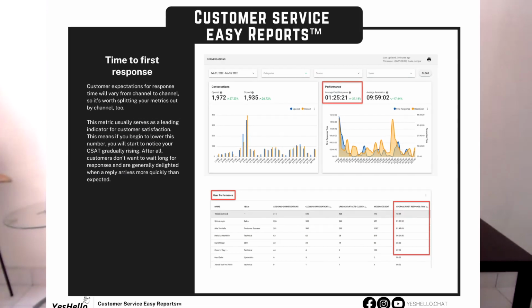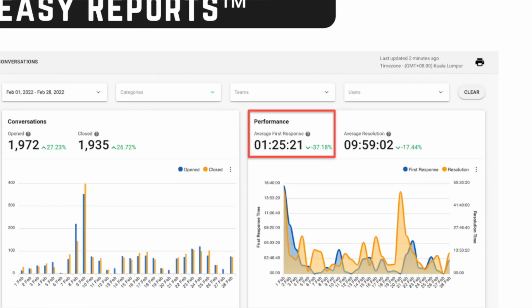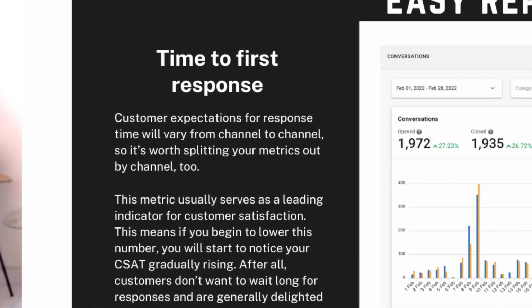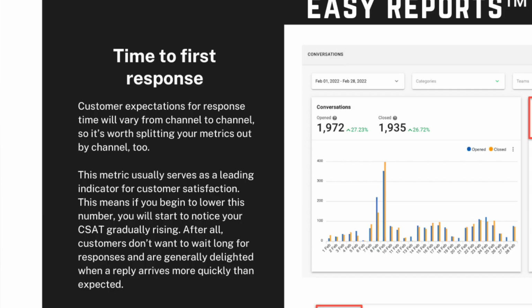So imagine if you are reporting this, you can see what your team is taking to respond. So for example, this is 1 hour 25 minutes, and you can even go down granular based on specific user team member performance, right there. And on the left side here, for whoever is reading it, it will say, okay, time to first response. Customer expectations for response time will vary from channel to channel, so it's worth splitting your metrics out by channel as well. So if you want to do that, you can. And this gives context about what this information is regarding, and the person reading, maybe your boss or your director, can already make sense. Okay.